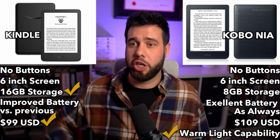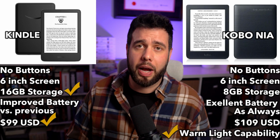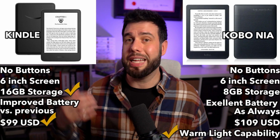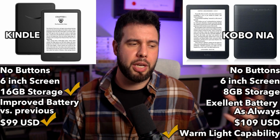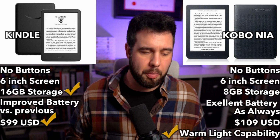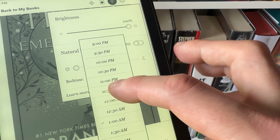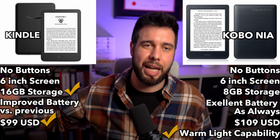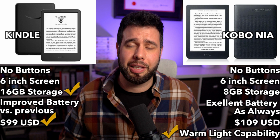Some people don't care. They just want that normal white, blue, whatever light, and adjusting the dimness is just fine. So it really depends here what preference you have. What's more important? Is the storage more important, or is having that warm light adjustability an option? The Comfort Light screen on the Kobo, I believe you can also, even at the base model, adjust it so it automatically changes throughout the time of day. So as it gets more towards your bedtime, it'll gradually become more warm, more yellow, and some people prefer that look, and it does save your eyes a little bit of strain.